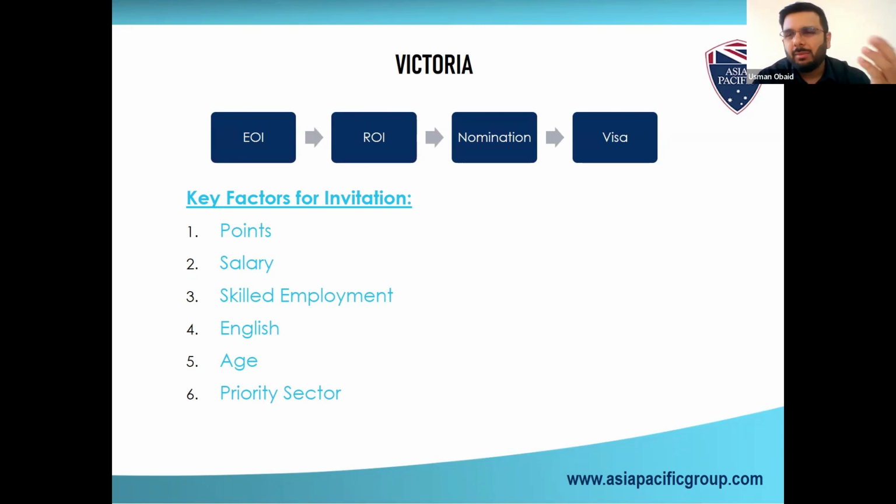The other 3 components are there, but to a lesser extent: what's your English score, what's your age, and are you in the priority occupation sector or not, right? They look at those factors. So Victoria has been very active and they have been inviting people.